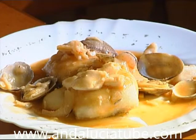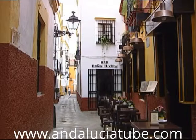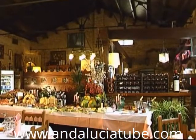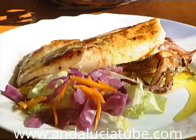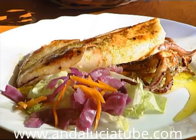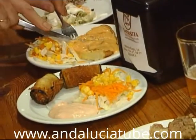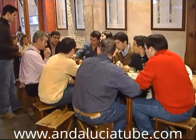This multiplicity of flavors can be tasted in the excellent restaurants and tapas bars that abound in Andalusia. Tapas are a tasty tradition of great importance in the whole region. They are small rations that can be served as an aperitif or even become lunch if we eat more than one.